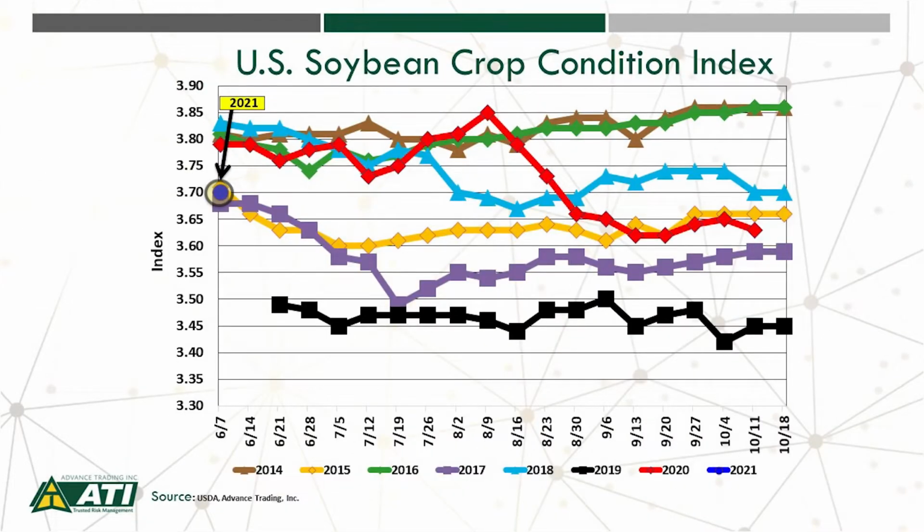Let's now look at the soybean crop condition index. We've highlighted our first index of the year at 3.70. Notice that is well below some of those record years of soybean yields. However, it's well above where it was back in 2019. We had such a late soybean planted crop. We're just getting started on the growing season for beans. We'll track this for you throughout the summer.